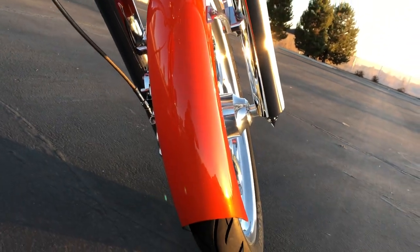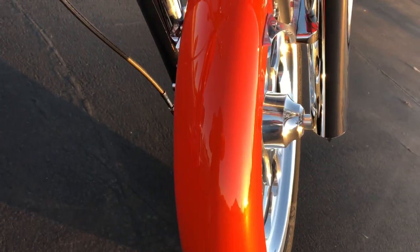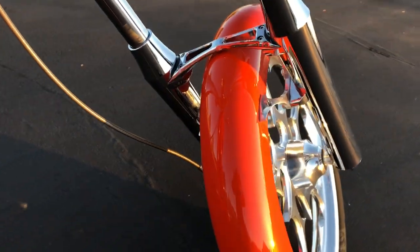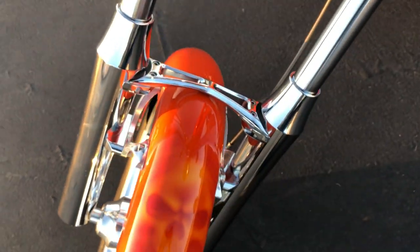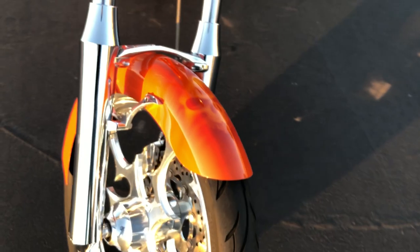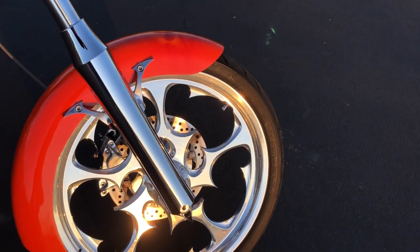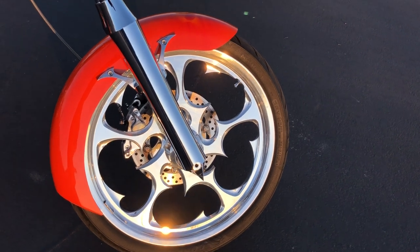Front of the fender is in really good condition. No major blemishes I can point out there. Fork brace is in good shape. Maybe a little bit of oxidation to where that could be cleaned up. Got that gorgeous airbrushing on the front fender as well. Polished billet on the side of the front wheel is in good condition. Again, could use a little bit of elbow grease to look like new and perfect. But overall, in pretty good shape. Has definitely been kept up on throughout the course of the bike's life.